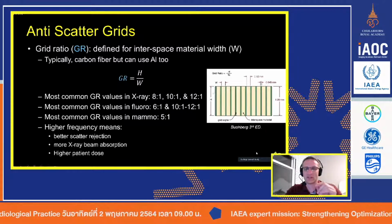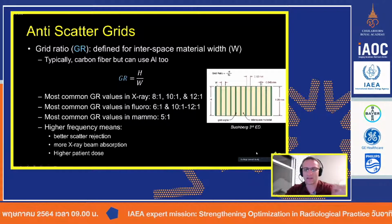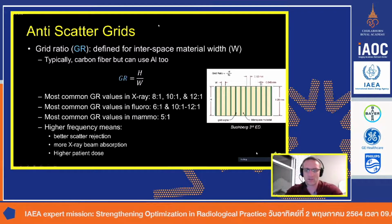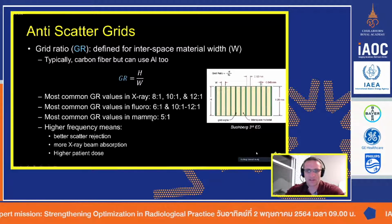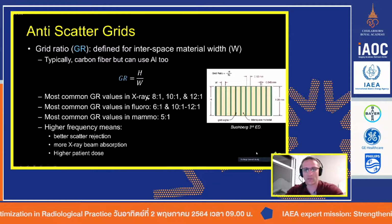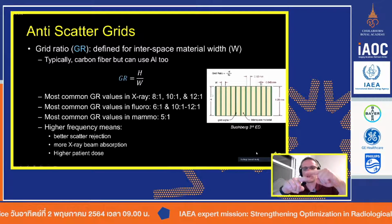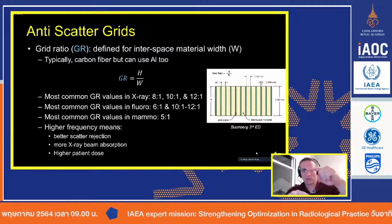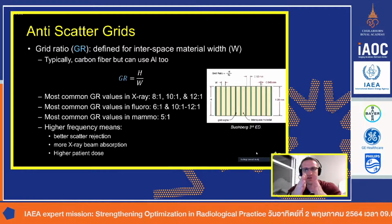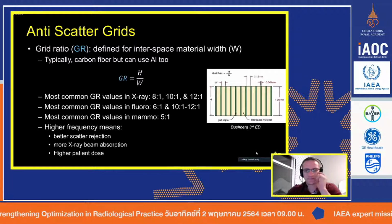The grid ratio is the height versus the width. And so if you have a septa that is so tall versus how much space there is between each grid, that's the grid ratio. Most X-ray units, for example, for the table and the wall Bucky, are going to be somewhere around a 12:1. That means the septa are 12 somethings, 12 millimeters, 12 microns, 12 somethings higher than they are farther apart. So they're actually very finely spaced and they're relatively tall.